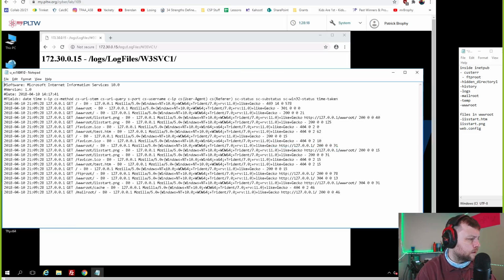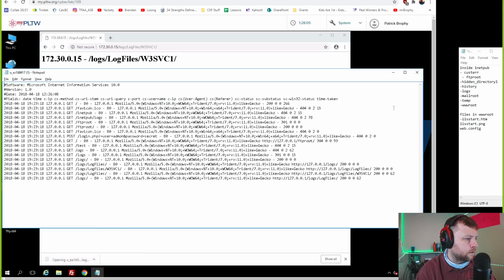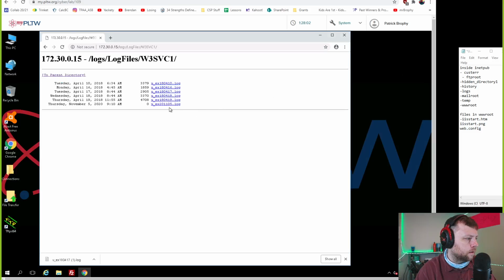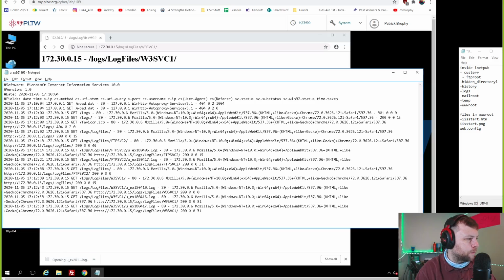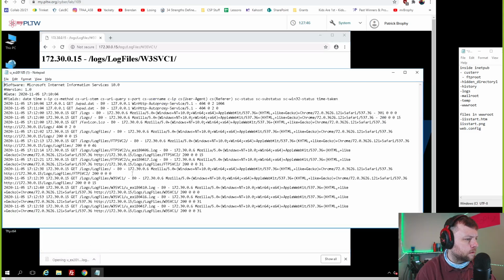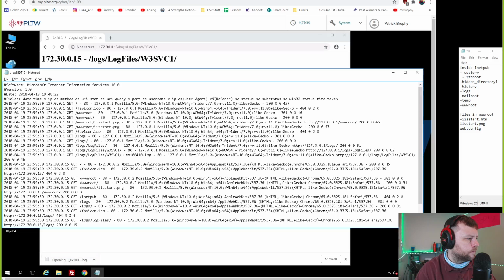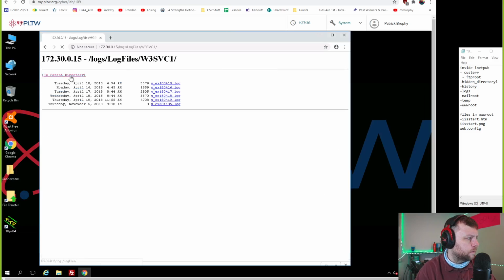Okay, let's see if we find anything interesting. So far, no. I don't think so. Okay, maybe you can get a log file where people typed in passwords or something like that. That's what you might be looking for. Or it tells you where other files are. They all look the same. Maybe this one has more interesting things.